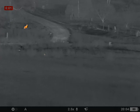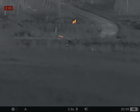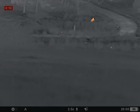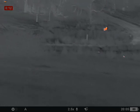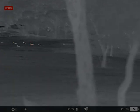There's a fox. That's a fox. Let's see if I can squeak the fox in. He's across the road. I need him to come into our paddock. Alright, I'll call that a night.